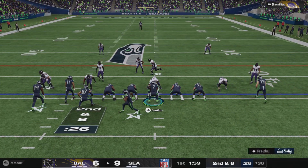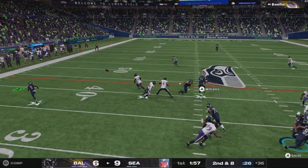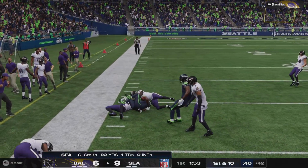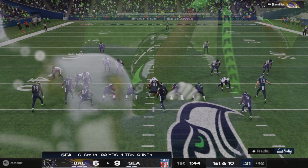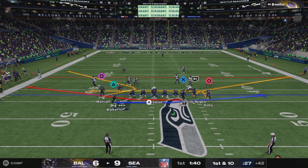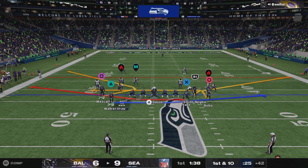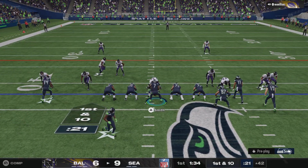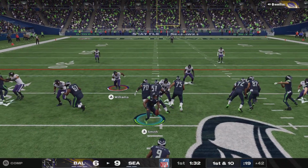Running back sent in motion left. 2nd and 8. Hits his running back. And they finally bring him down, but that is a big gain and a new set of downs. It's a gain of 22 yards. And that's good for the Seahawks. First and 10 at the 42-yard line.